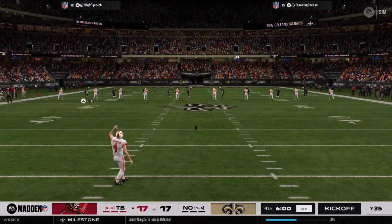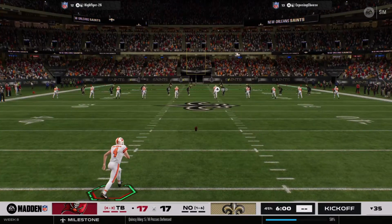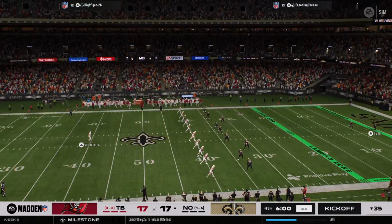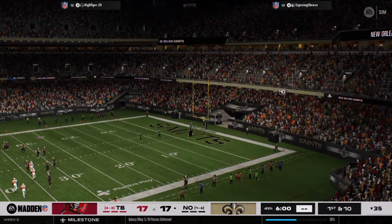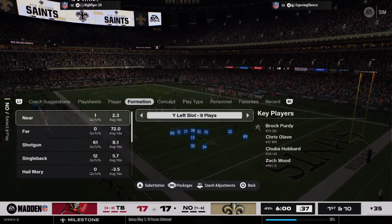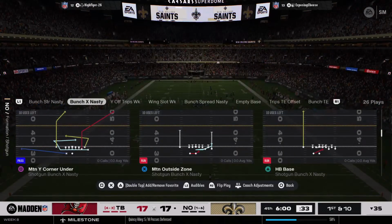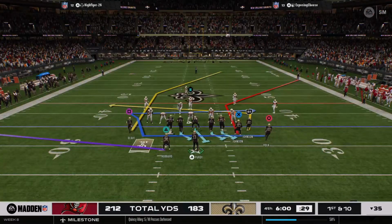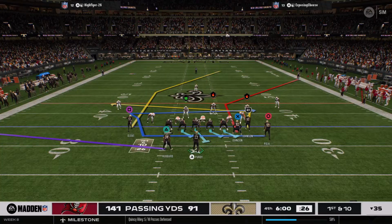Chase McLaughlin to kick off for the Buccaneers. So we've got a tie ball game now as they send this away. No return here. This kick's going to wind up as a touchback. The Saints enjoying some good field position to start this drive off. 1st and 10 coming up.